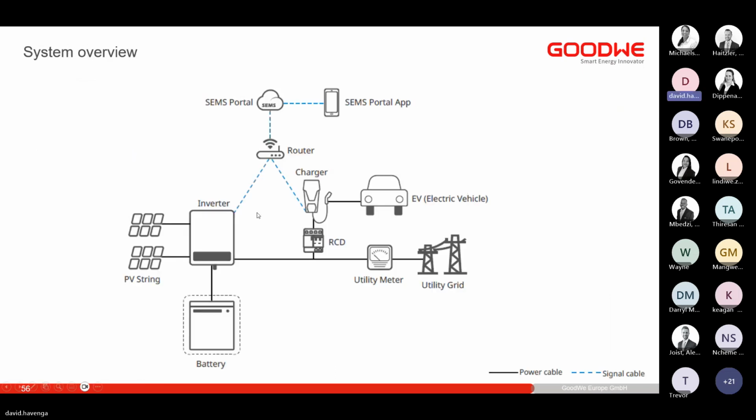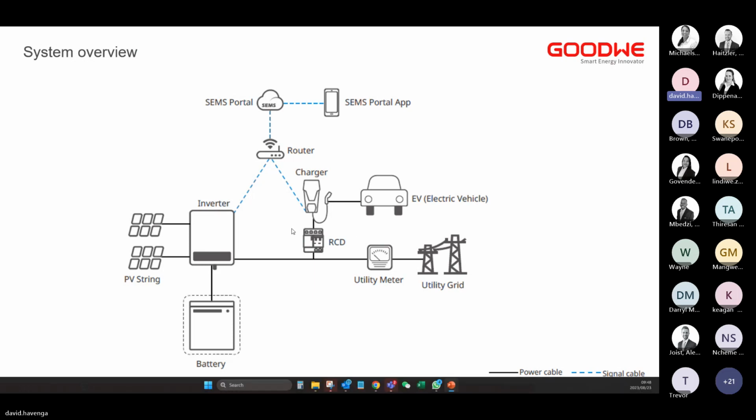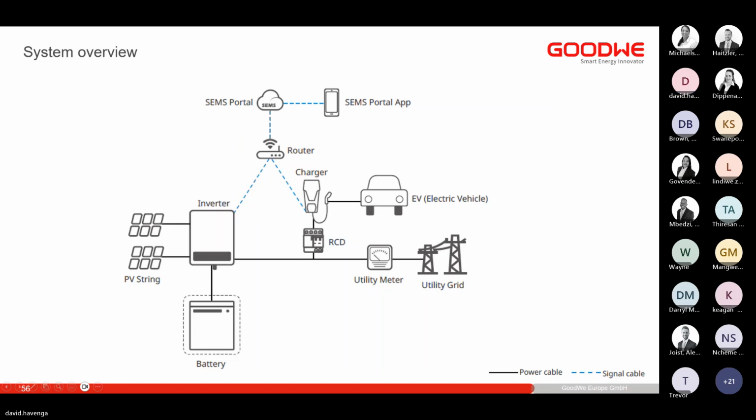So looking at the system overview, we'll have our inverter with our batteries and the charger, with the protection devices connected then to the EV. These will communicate, and we'll get data and configuration from the portal. The portal will tell the charger what is available from the solar side, and then it will charge the electric vehicle from what is available.